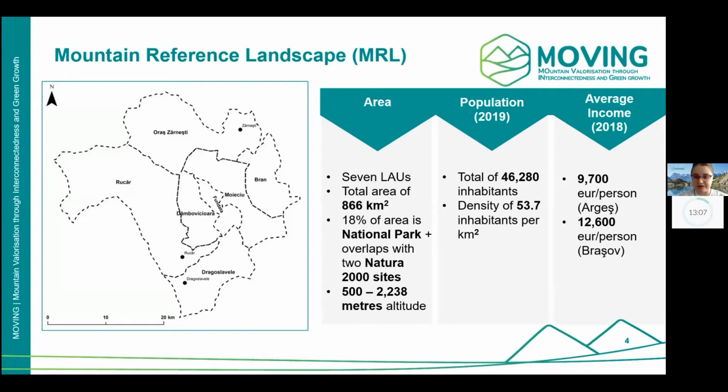2,238 meters altitude. The region had in 2019 a population of 46,280 persons and a density of 53.7 inhabitants per square kilometer. The average income in 2018 was 9,700 euros per person in Argeș and 12,600 euros per person in Brașov.